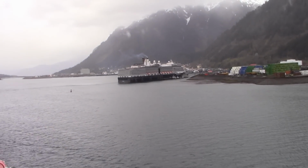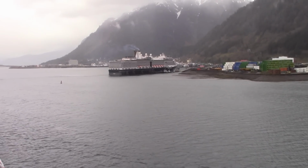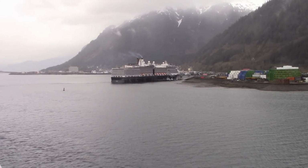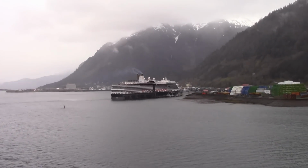Coming into the Juneau port. It's a Holland America ship there, that one we were following. I don't know what it is, can't tell yet. But that's all of Juneau there. Not very big.